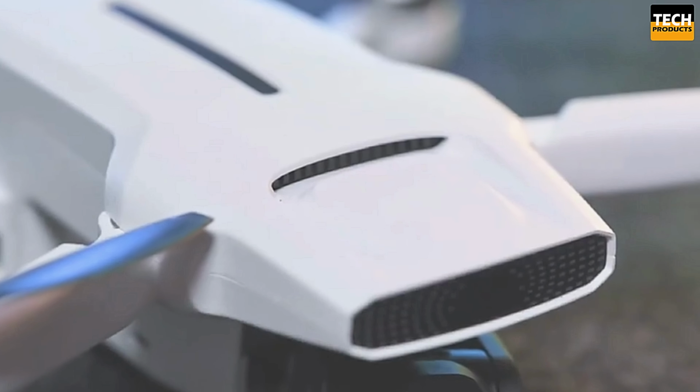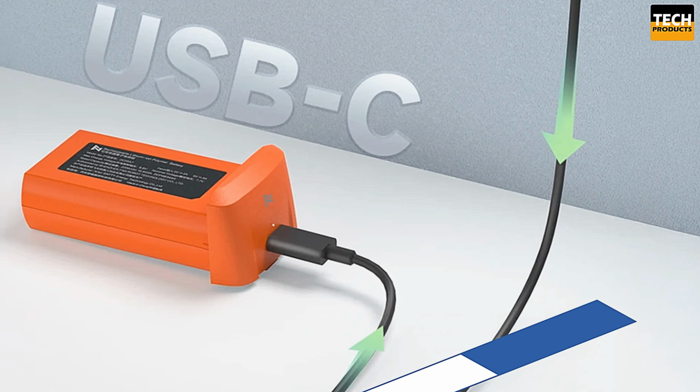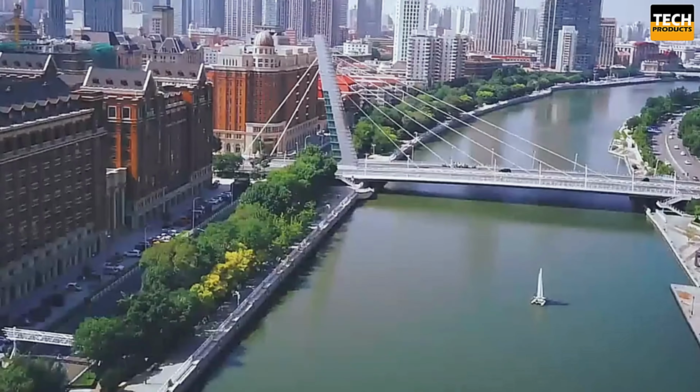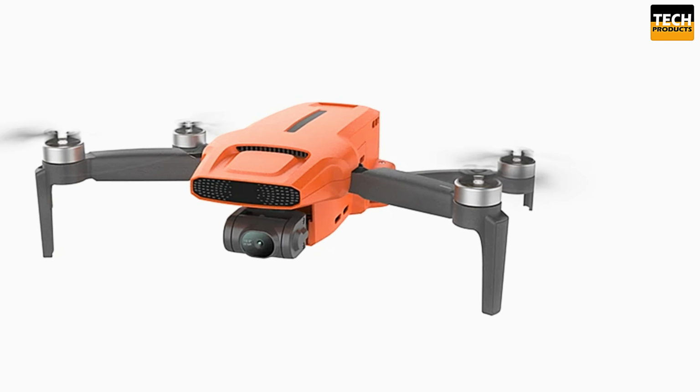Equipped with a high-resolution 4K camera, it captures stunningly detailed images and smooth videos, ensuring crystal-clear footage from above. The built-in 3-axis gimbal stabilization system eliminates camera shake and ensures ultra-smooth recordings, even in windy conditions.